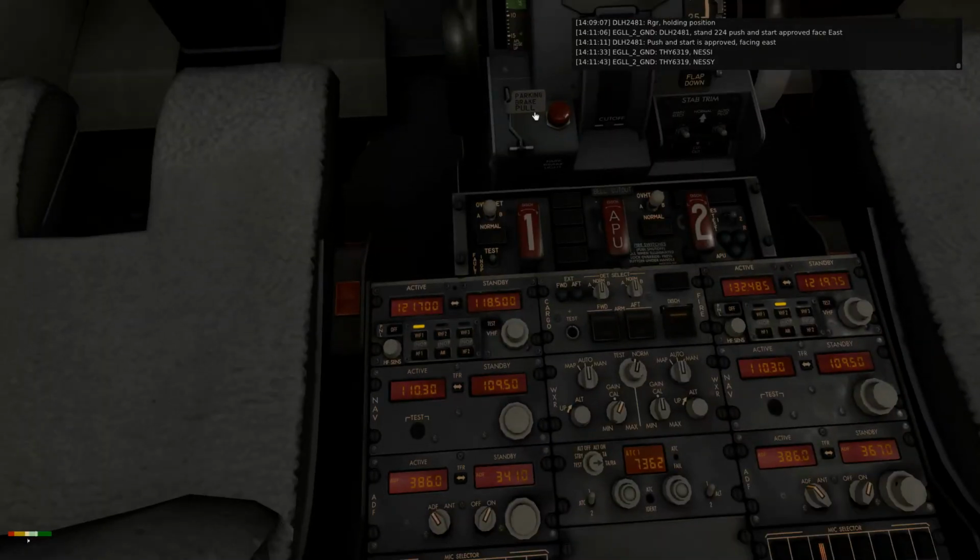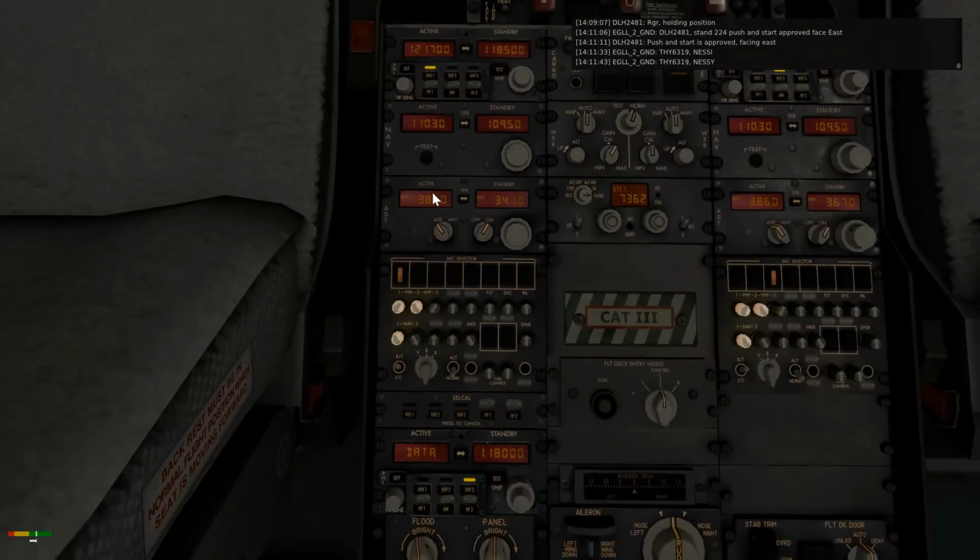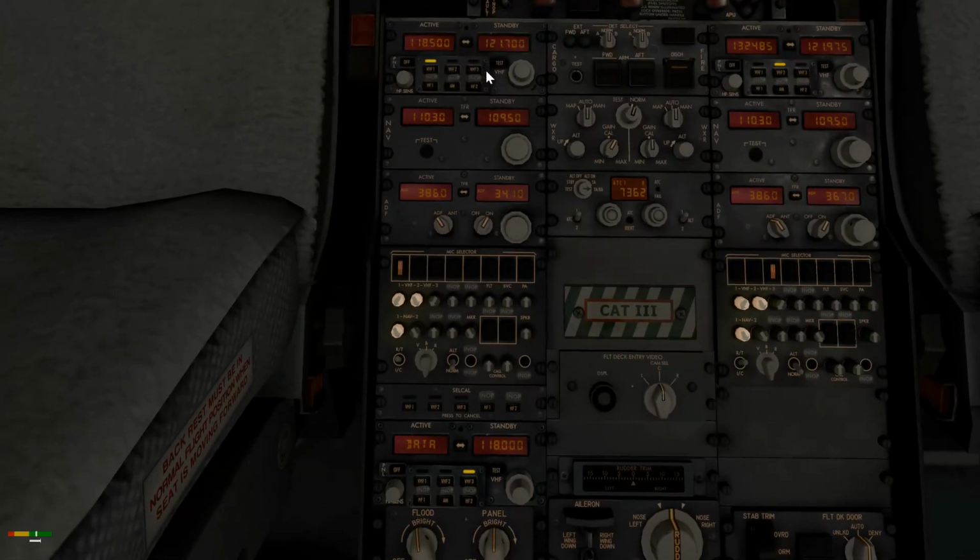Say again. It's Skyways 715. Can you confirm we need to go to Lima to get to November 4 Echo? Takeoff runway 27 left, surface wind is 230 degrees, 19 knots.